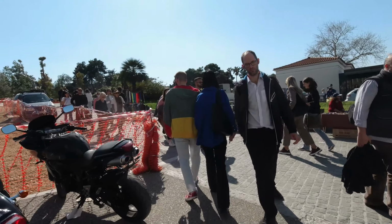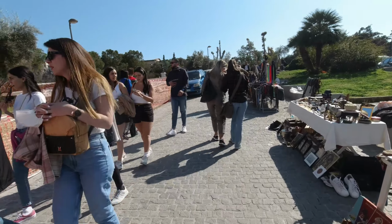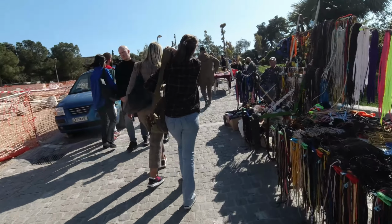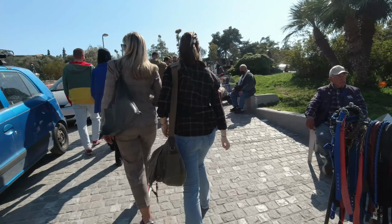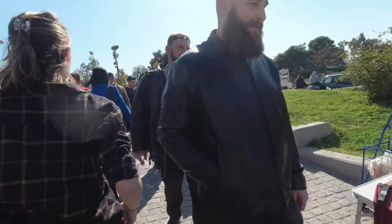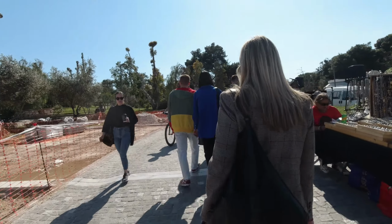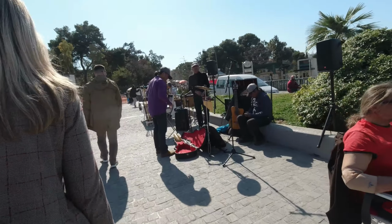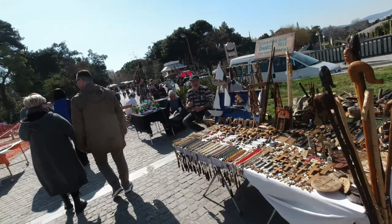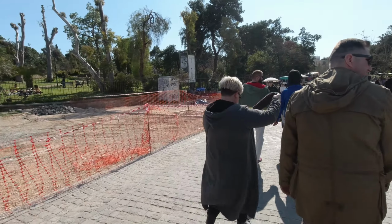Okay, let's follow this direction. Okay, we are going right now. We are right now at Thissio. So we came here in this area from Monastiraki Metro Station.